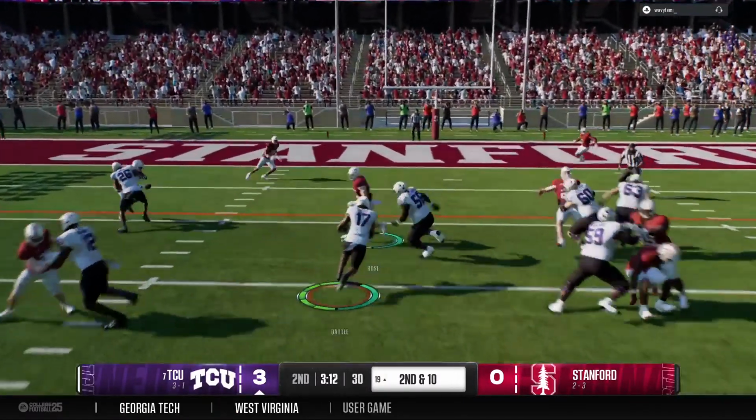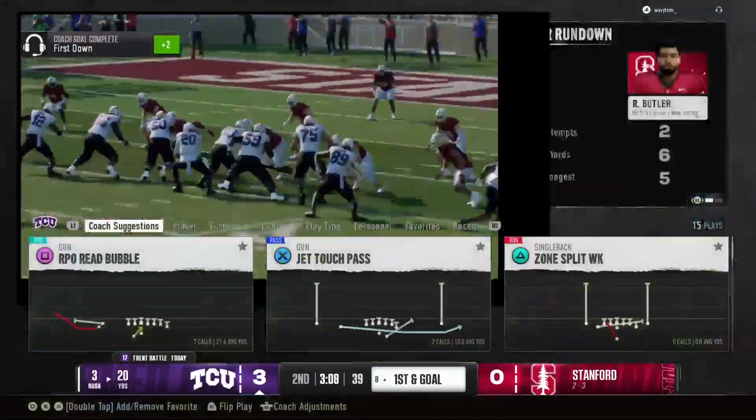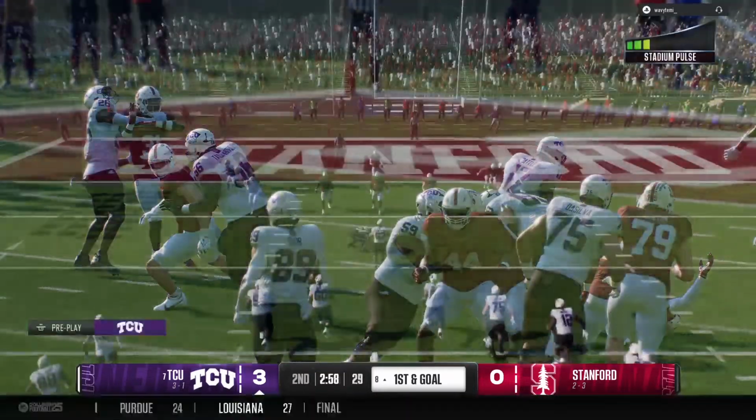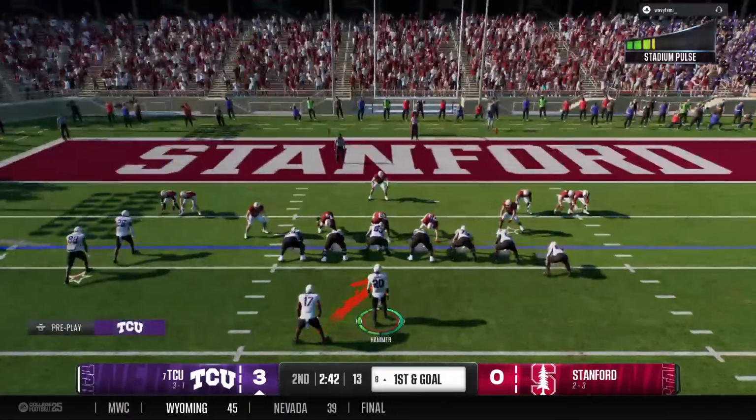They'll go to the ground. What a good run there. He has enough for the first down. Well, the offense knew what they needed to get that first down, so they dial up the running play, and they get just enough to keep the drive alive.